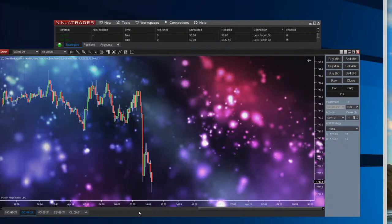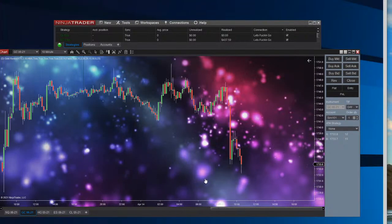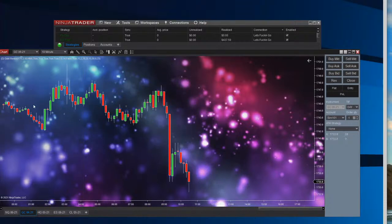Oh, look at that drop. Look at this H. Perfect. Double top right here. Essentially a triple top, and then an H, into an H.